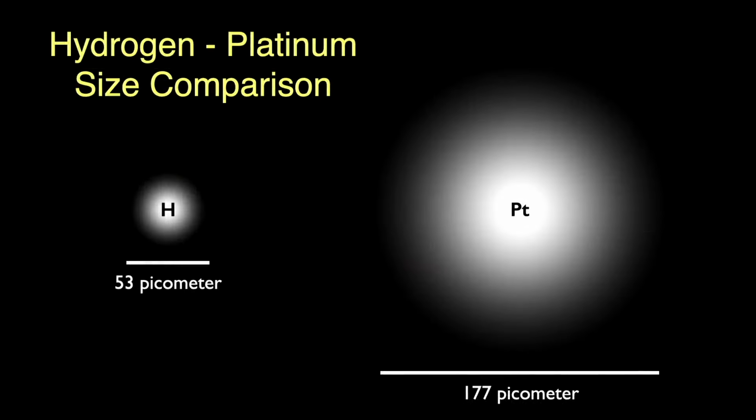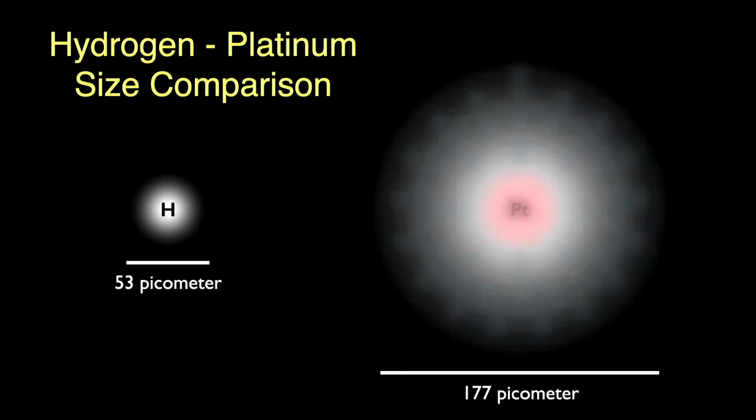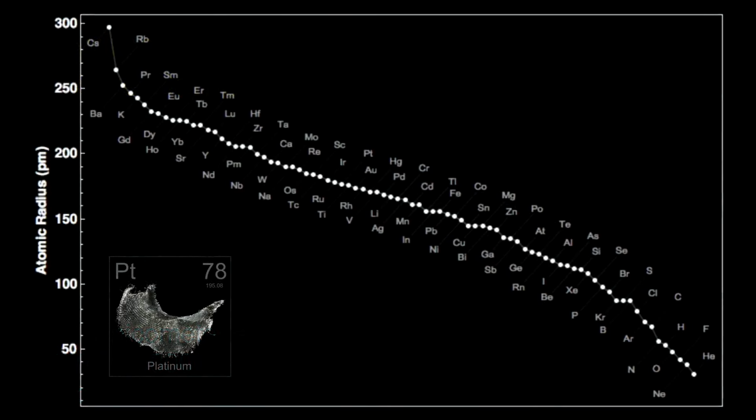If we compare the size of the platinum atom to that of hydrogen, we'd see something like this. The platinum atom is about 3 1/3 times the size of hydrogen. Here's the electron structure. By the way, a picometer is a trillionth of a meter. Atoms are seriously small. Looking at all the elements' atom sizes, here we see them sorted from largest, cesium at the top left, to the smallest, helium at the bottom right. Platinum has the 34th largest size atom of the elements.